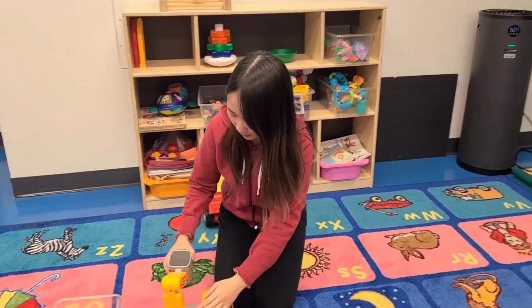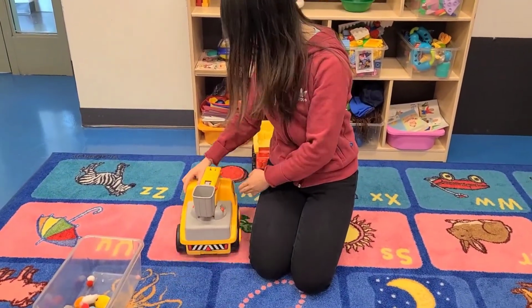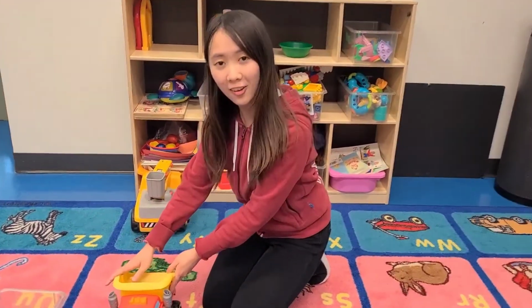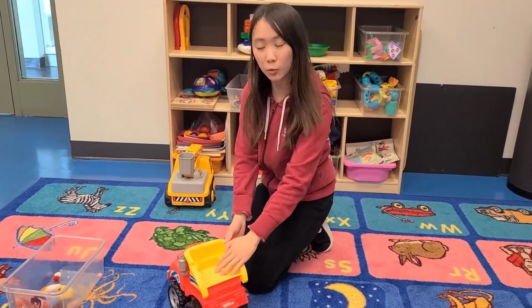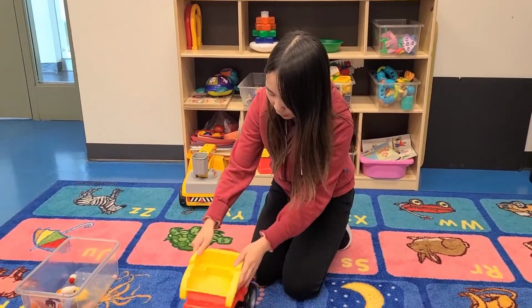Okay, so let's give the excavator a rest. We're gonna park it right here. And then I have another friend over here. Hello. Do you know who this is? This is the dump truck. Yes, this is where we're going to put the pom-poms. We're gonna put a lot in. You see, we can fill a lot in here.